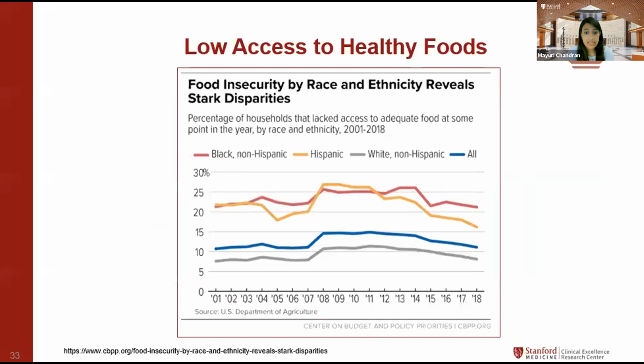We're starting to think about differences in access to healthy foods, but the problem is actually more fundamental. There's a significant difference in access to adequate food at all. People of color disproportionately experience food insecurity, which the USDA defines as a lack of consistent access to enough food for a healthy, active life. In 2018, greater than 20% of Black households lacked adequate access to food.